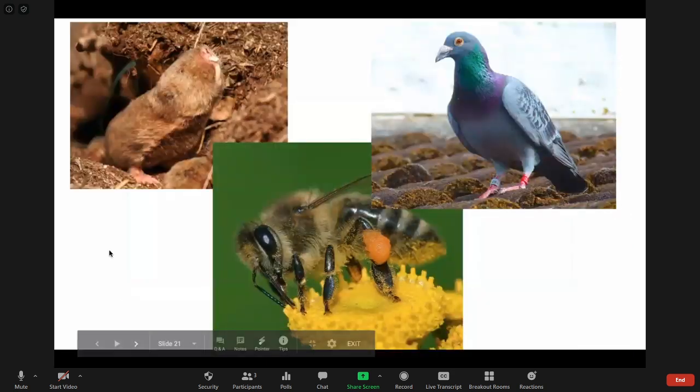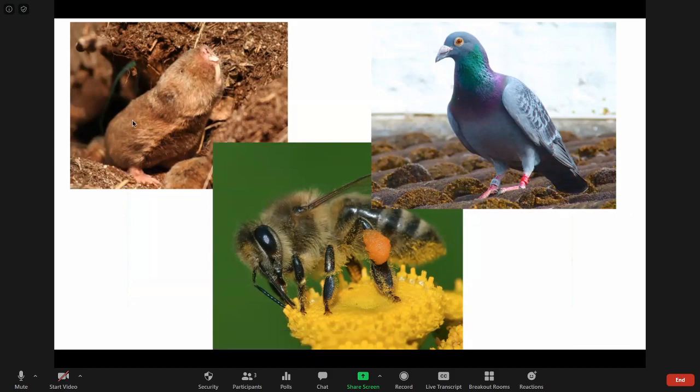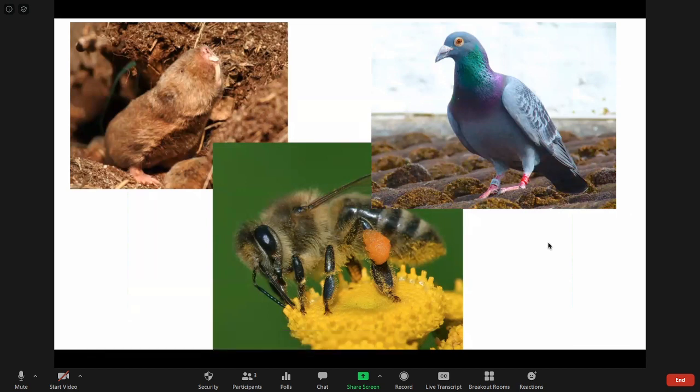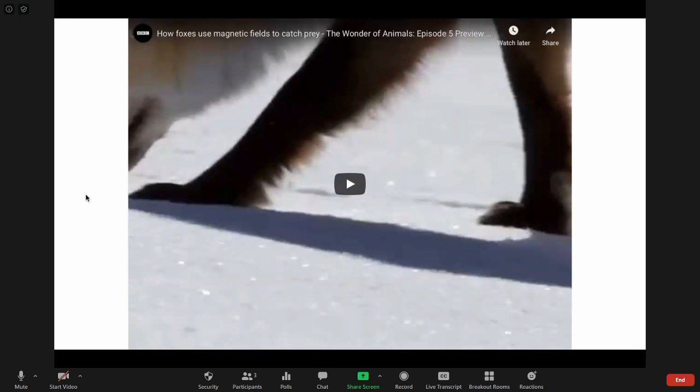So some other animals that are magnetoreceptive, we've got the Namib naked mole rat over here on the left, honeybees, and also homing pigeons. And as you saw on the video, potentially humans, but we might have lost that sense. Another cool way that magnetic field detection is used is with foxes, and they actually use it to help them catch their prey.